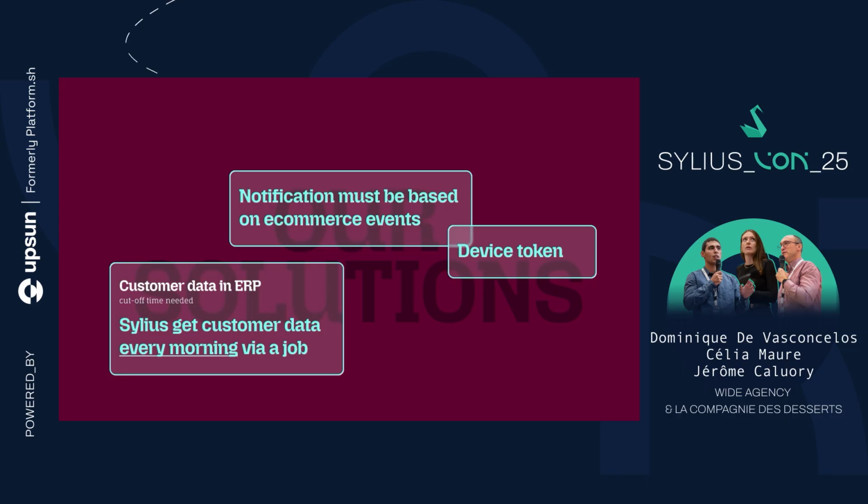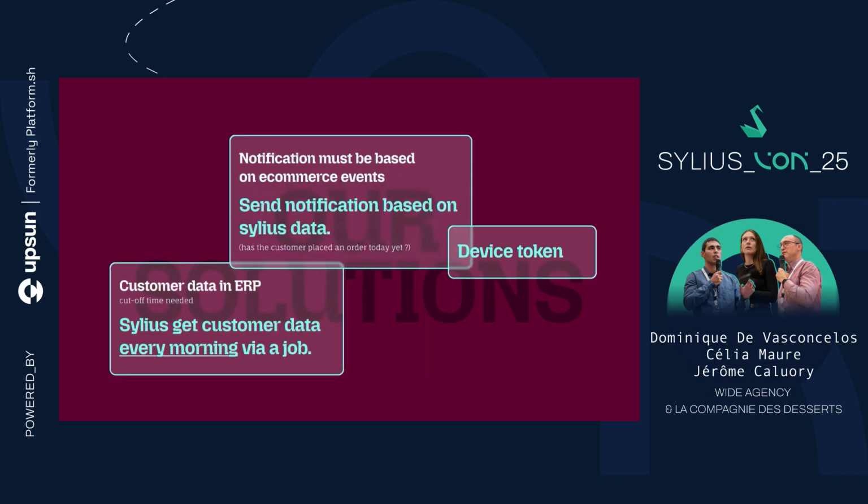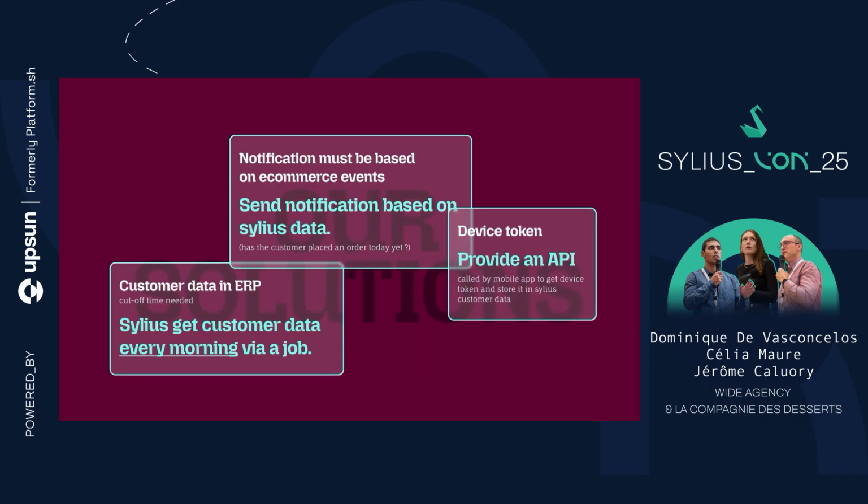As the information is stored in the ERP and Sylius is the center of the architecture, for the cutoff times, we just import them every day to have this information in Sylius. And again, as Sylius is at the center of this architecture, we were able to trigger the notification on any events or any Sylius data. Then we decided to provide an API endpoint that the mobile application calls to send the device token to Sylius, and then Sylius stores it in the customer data.